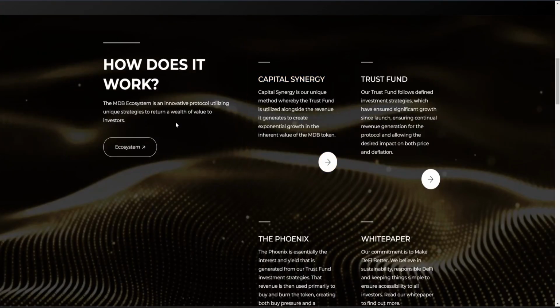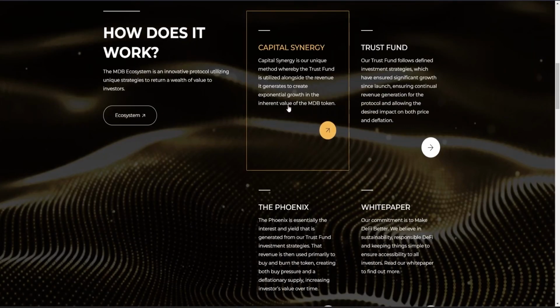So how does it work? MDB ecosystem is an innovative protocol that basically utilizes, as I said, unique strategies to return a wealth of value to all the investors. This protocol is based on Binance Smart Chain, and it works with some features that we will now see all together. And following what I basically do with every other video, I will talk about the security aspect in the latter part of the video.